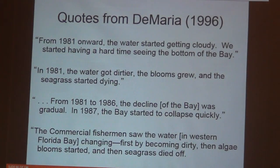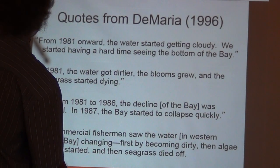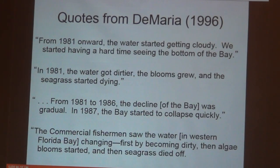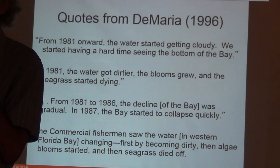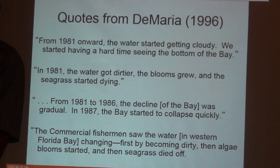And again, I mentioned earlier, fishermen saw the blooms start developing in 1981, and the seagrass die-off came later, in 1987. And that's what we see everywhere else in the world. You get nutrients going into an embayment, which leads to algal blooms overgrowing the seagrass and killing the seagrass, not the reverse.